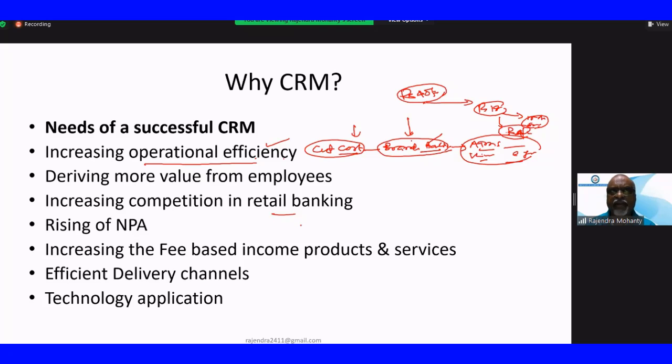Increasing competition in banking. Retail banking is now facing the toughest competition in the banking industry in India. To create a better positioning of the bank, whether your market capture is at number 1, 2, 3, or 4, CRM is the most important thing. Without CRM, you cannot capture the market. And through these CRM programs, the bank may achieve a good position in the retail banking market.